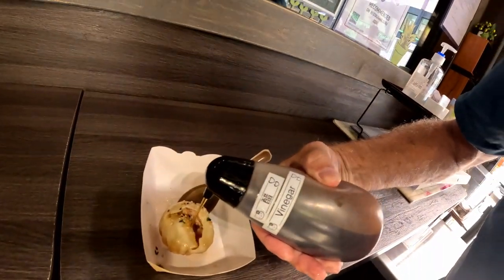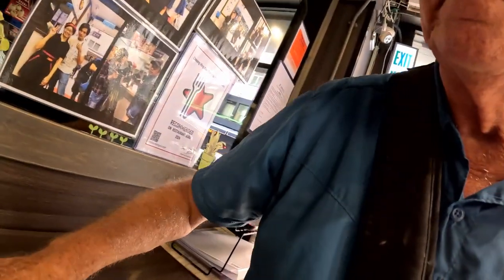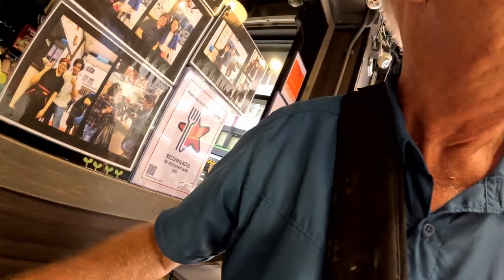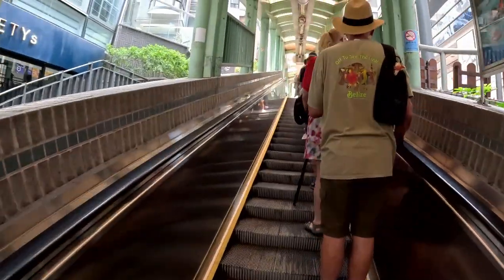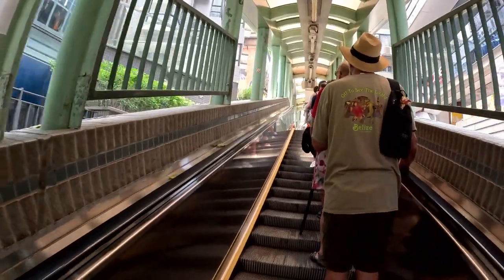Like I mentioned, then you put a napkin. And we'll put vinegar in there. Give him some time. The vinegar really adds an interesting taste to it. Onward and upward to the next stop for food.